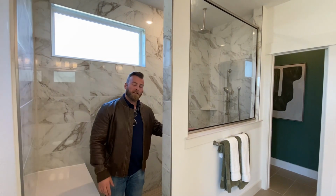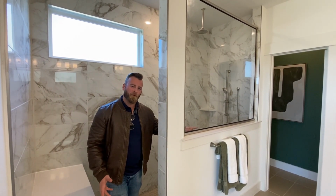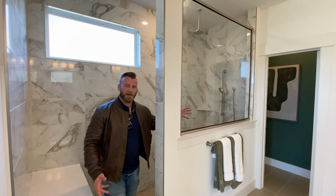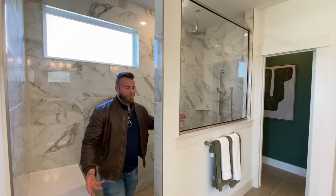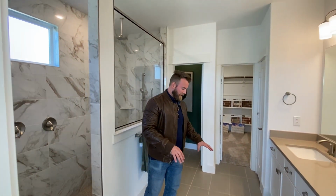Now, what they should have done, they should have put like a niche or something here. Most of the time, this little shelf ends up holding soaps, and that just doesn't look great with your glass right there. Bit of a downside, but other than that, I think they did a phenomenal job, and I'm a big fan of this tile here. They did it in a grid style layout, but this is almost like a textured, it almost looks like a fabric style tile. You don't see that a lot of times.